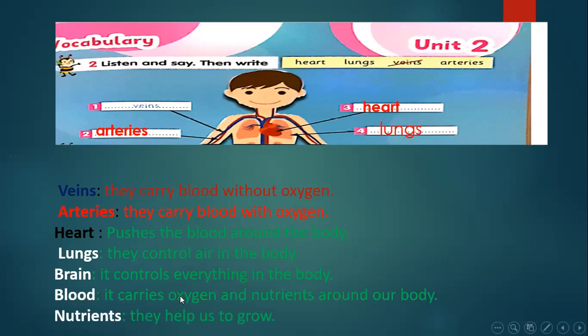Blood. It carries oxygen and the nutrients around our body. Repeat. Nutrients. They help us grow.